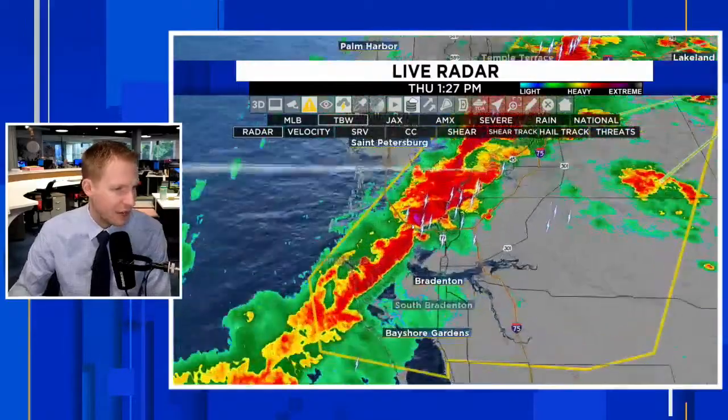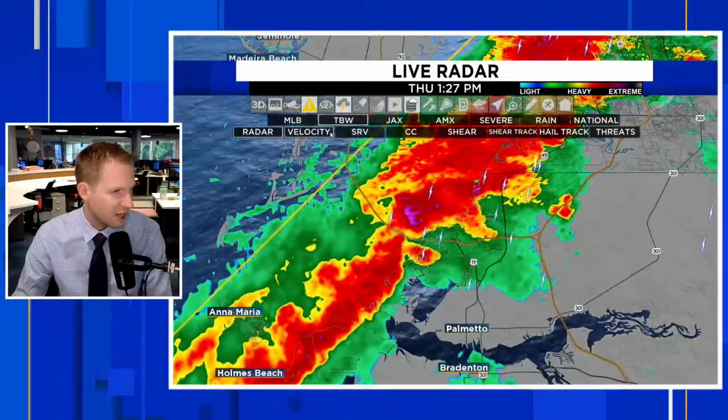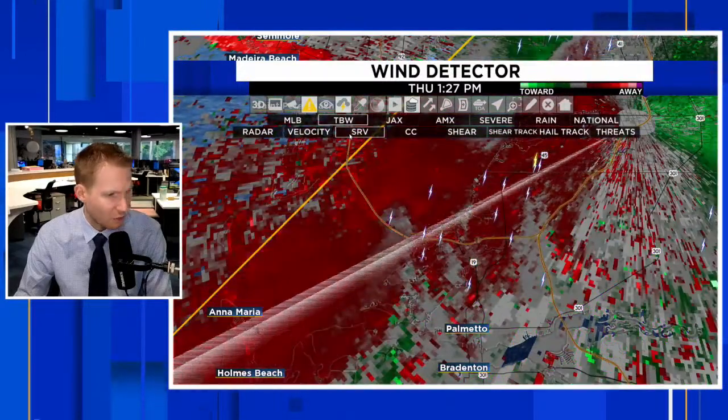Let's get back closer down to the Bradenton, Palmetto area. Let's just check these guys out. So far, it all looks like it's going in one direction.